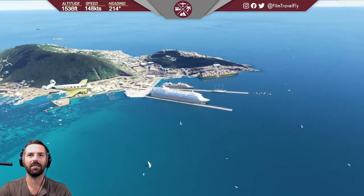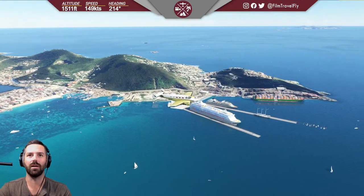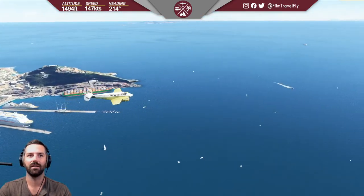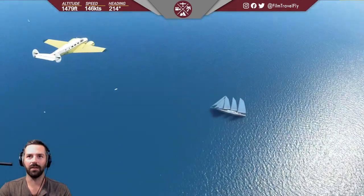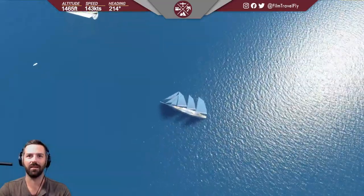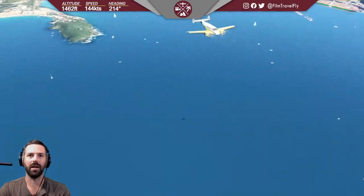Things are a little bright. Still a little bright for me. Hopefully that'll change. I've been playing around with different settings for that. I have not figured it out yet. The whites are just a little too bright. Look at this guy. Oof, there's a luxury sailor right there. That is quite a yacht down there.